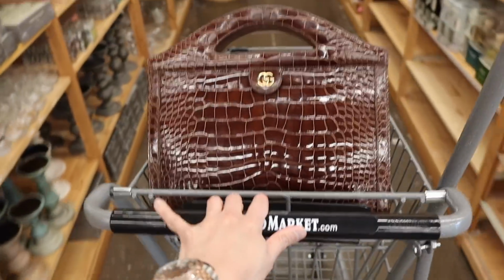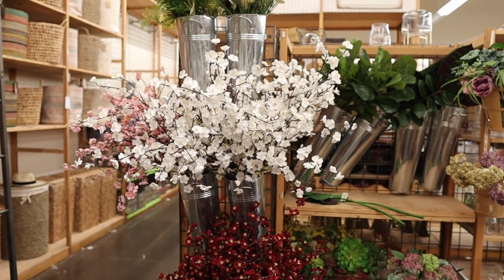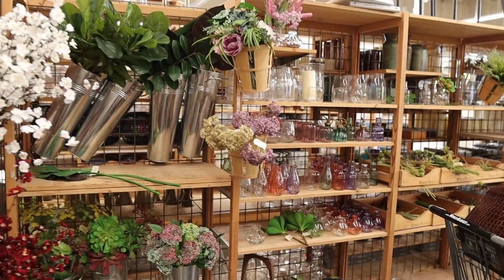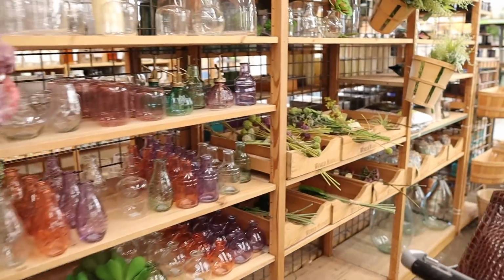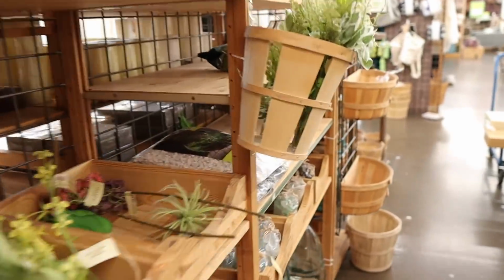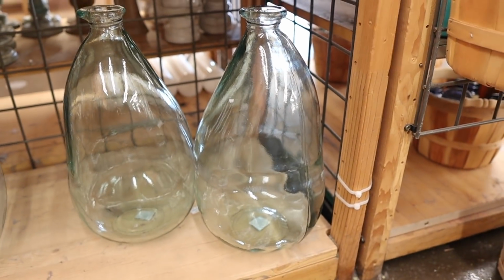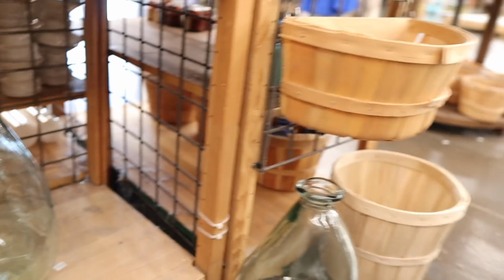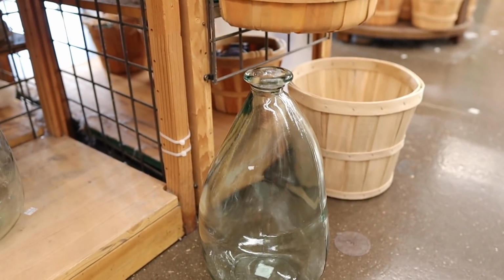Okay, you guys, we made it inside. So right next to the rug section, they have some florals, some faux florals, and I am eyeing something down here that looks really, really pretty. Look at these organic shape glass vessels. Look how stunning that is.